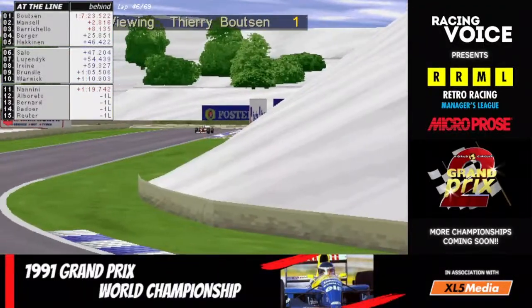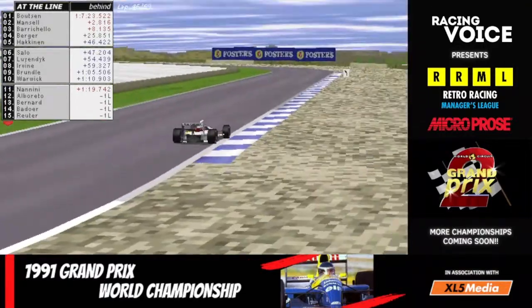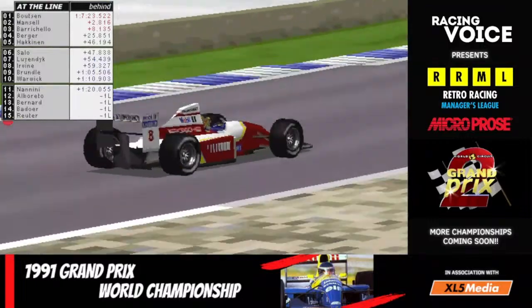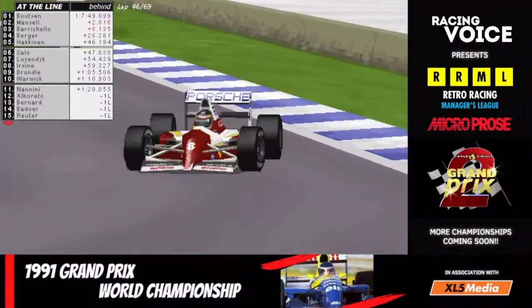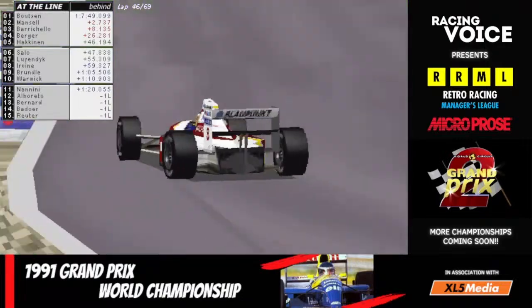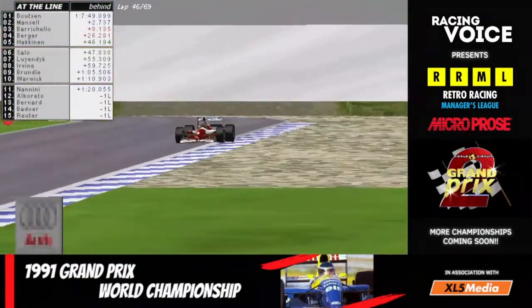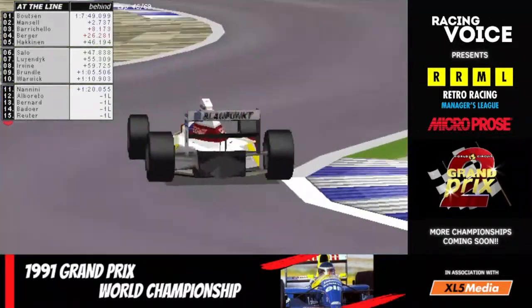Going off the turn again, Thierry Boutsen. And Nigel Mansell, 2.8 seconds. Mansell chipping away, a 1/10 of a second here, a 1/10 of a second there. Really trying to chase down Thierry Boutsen to get the victory in the 1991 Spanish Grand Prix. And Mansell pushing hard behind Boutsen. Through the pair of right-handers. Down to the braking zone again. It all looks neat and tidy.